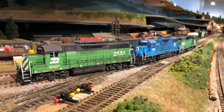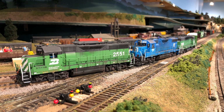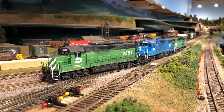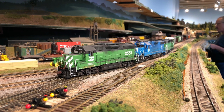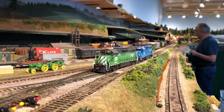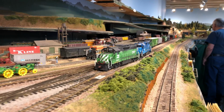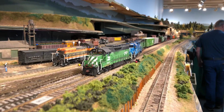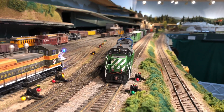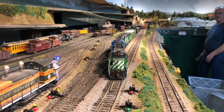He loves to detail them and put good sounding speakers in them, and he decided to do an operation over here with these 3. I want to call them modern era BN diesels, but that's not really right. They were just later than the 1973 era. They had been reworked in some instances. You can see some really nice detailing on the top of this front unit.